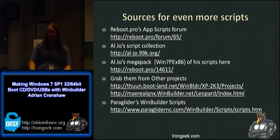Reboot Pro, though, that's the main site for all this Winbuilder development. People post scripts in the forums all the time, so you have to go out to those scripts forums and do a search for whatever it is you want. If it's a really popular application, it might already be out there. Ali Joe keeps a script collection out on his website, so you have to email him for the download links. So sometimes he posts those on the Reboot forums.